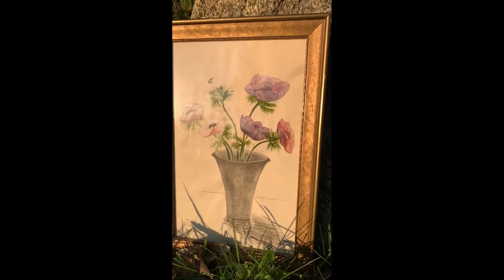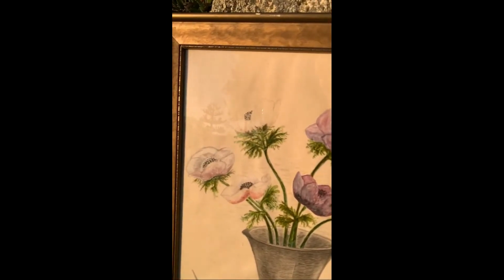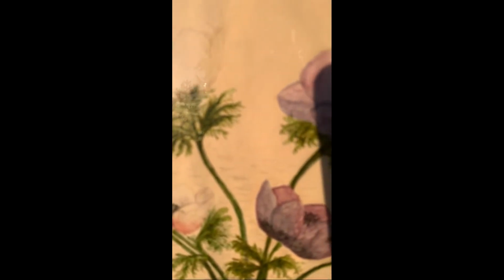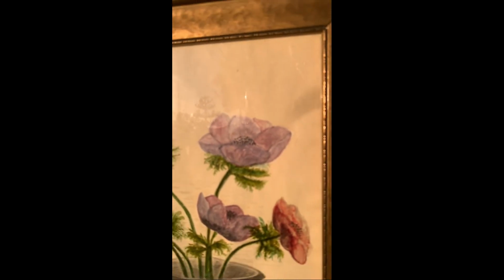I thought this was so sweet. This is just a little pencil drawing of some peonies in what looks like a bucket or a vase. It's not very large. I'm going to say it was probably done in the 1960s, maybe 70s. It really is a timeless little piece.